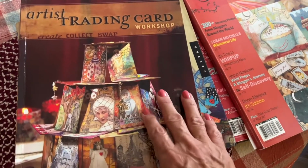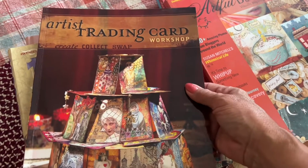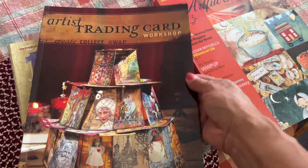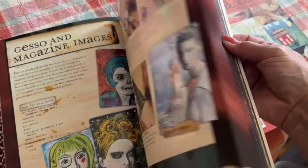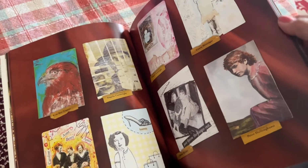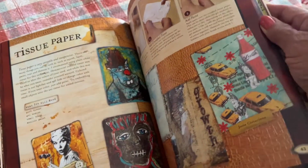And now this is a book that I used to have about 15 years ago, Artist Trading Cards Workshop. I really loved it. It was one of my favorite books that I had. It was for ATCs. I have a friend, Lainey's Life, that was her channel. And she used to make these, and a lot of times people will make these artist trading cards. They're about the same size as a deck of cards, and you just trade them. That's exactly what they are. You trade them, you never sell them. You just trade them, and then you collect.